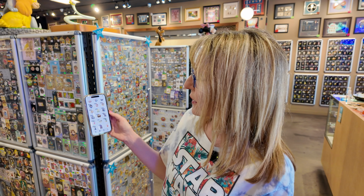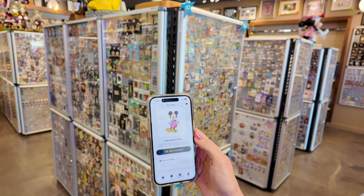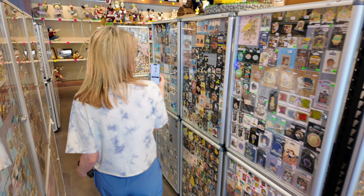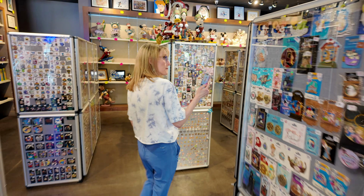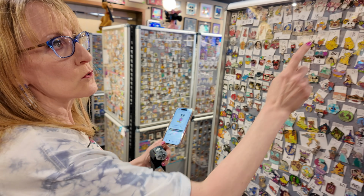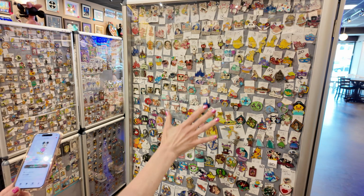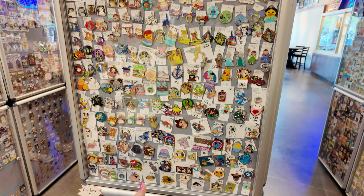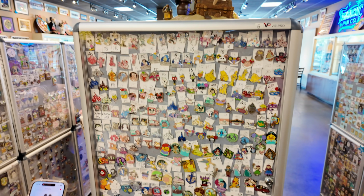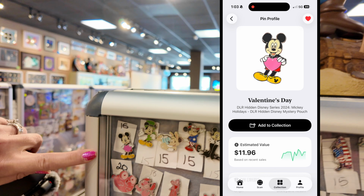Let's look for some more ISOs. I'm gonna look for these Disneyland Hidden Disneys, the Mickey version. And I asked them and they told me that they're over here. And these cases are actually owned by people and they're kind of on consignment. So that's neat. The people that own these pins are able to price them however they want. So right now I do see Mickey up there, look at it. The estimated value here is 12 and they're only asking 15.